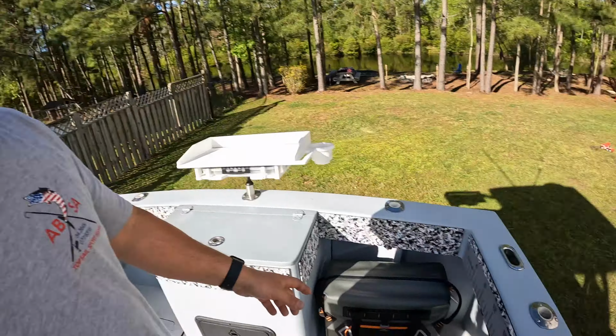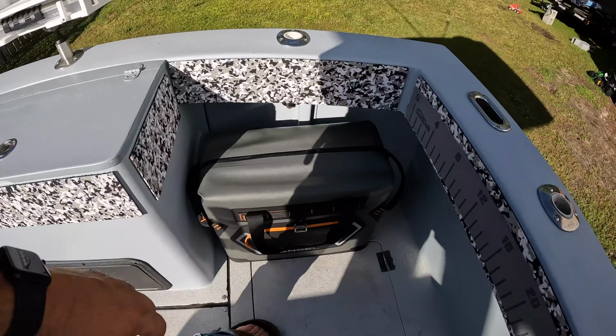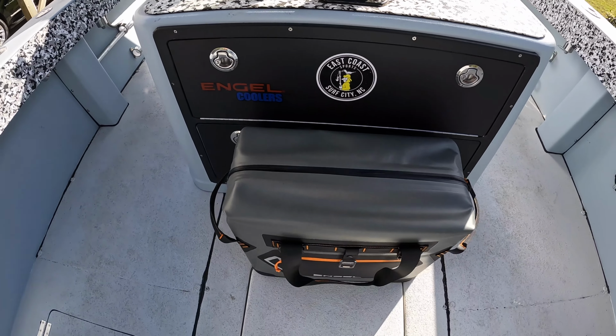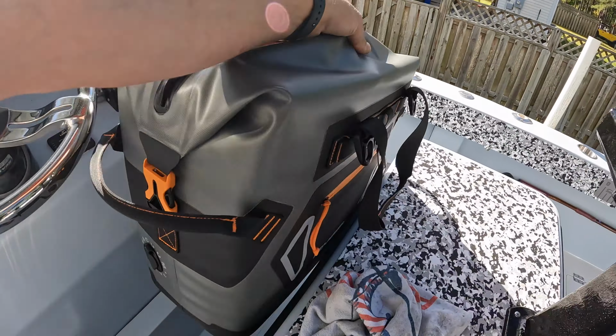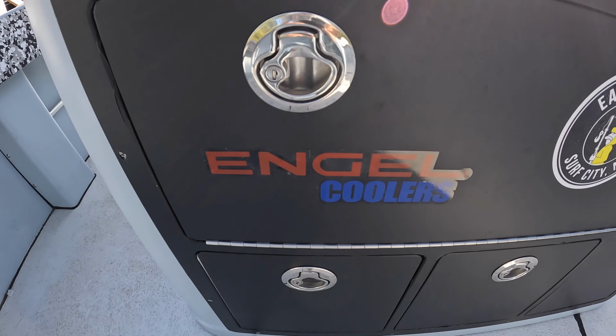What I really like about this bag is that you can move it around wherever you need to. For the most part, it'll sit right here back in the corner, or we can put it in this other corner, but you can move it around. We can move it up front wherever we need it, or you can even put it in between right here, which gives me more room. Just trying to maximize the space we have. That's why we went with a soft bag cooler, which holds ice and holds bait really, really well.